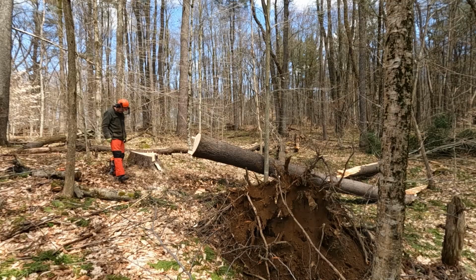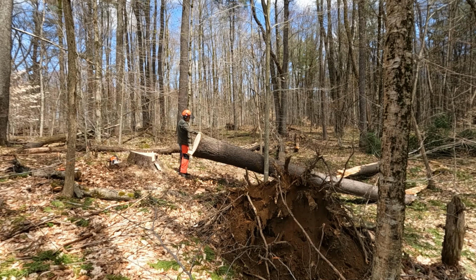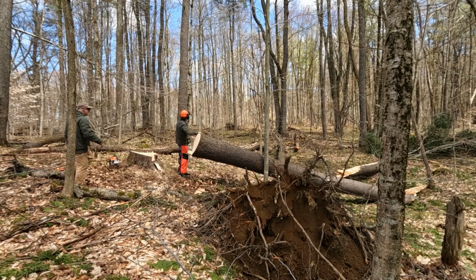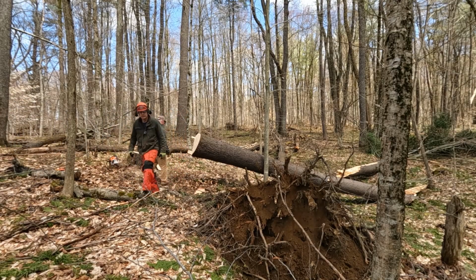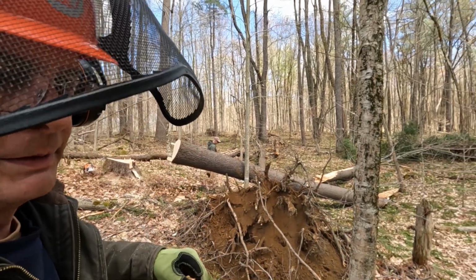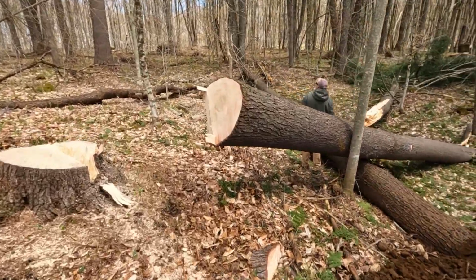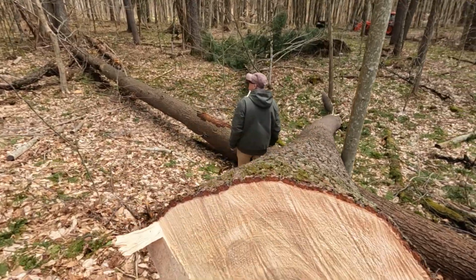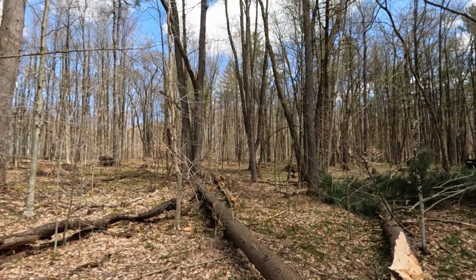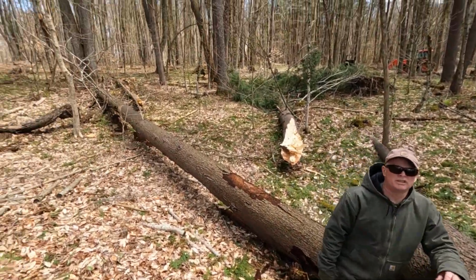Not quite as planned, but I'm afraid we're going to break that one, or one of them. Looks like we got two good, maybe a 12-footer and an 8-footer up there at least. It didn't go quite as planned, but it came out of the cherry up there, cherry crotch, without. I was concerned it was a little too far down, but it was good.